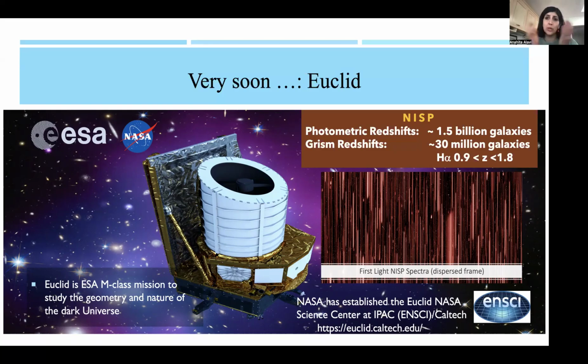So as you know, Euclid is an ESA mission, and it's a 1.2 meter telescope, not very big, but with a very large field of view. One of the main goals for this mission is to study the dark universe, right? The expansion of the universe and dark energy. It has two instruments, VIS, which is optical, and NISP, which is infrared imaging and spectroscopy. And it's grism spectroscopy, basically very similar to JWST.